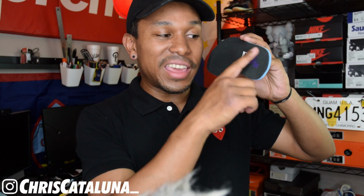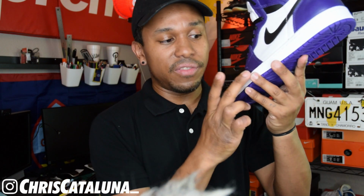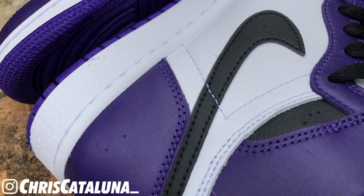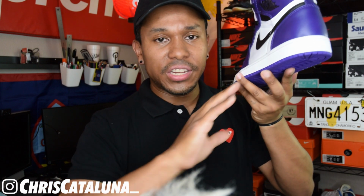Towards the heel, we have that Nike Air logo that is pressed on and done in that Court Purple color. The midsole, internally, is employing an EVA foam as well as a Nike Air unit at the heel of the shoe for cushioning and impact resistance. On the exterior, you'll see this white foundation going along the baseline with stitching. This is done in a blown rubber component to enable durability and flexibility.